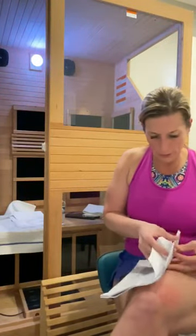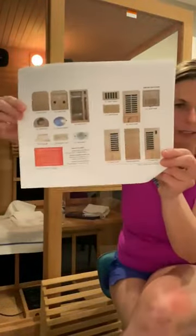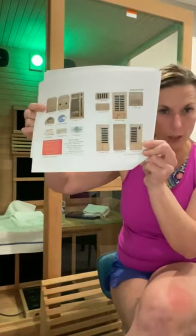I'll show you here the parts list. My husband put mine together by himself in a couple of hours. So here's what comes in the box. There's the list of parts in the box. And we're going to provide you with a short video that shows you all the little step-by-step ways to put it together and assemble.